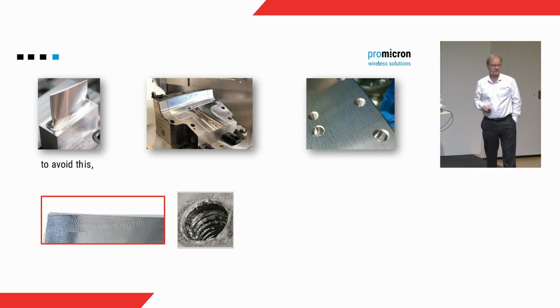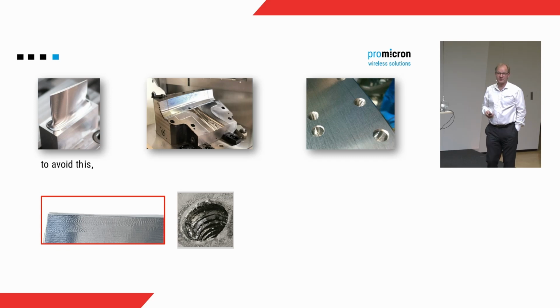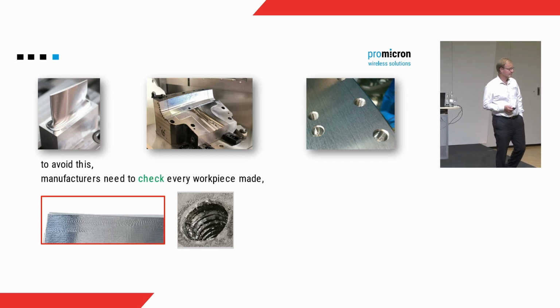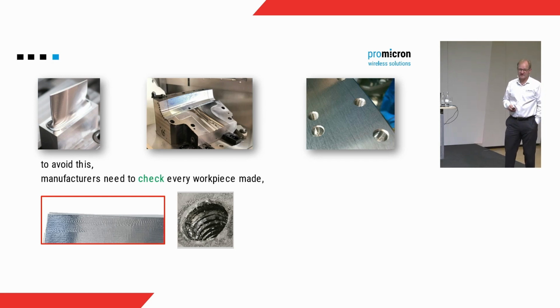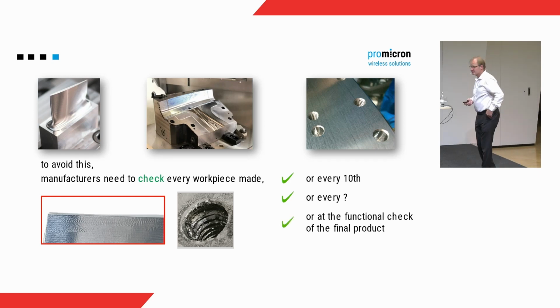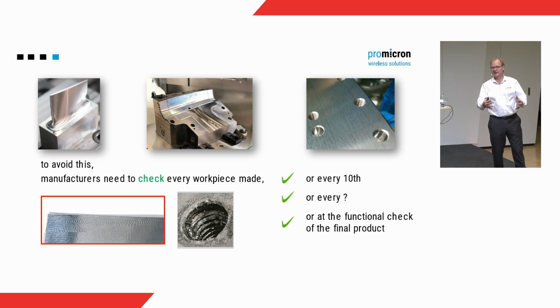How can we avoid this without just having to be next to the machine and hear it and see it? Manufacturers need to check every workpiece made. Or is every workpiece too expensive? Maybe only every 10th, or maybe only every so many workpieces. Or find out whether it all works at the end when you've put the entire system together, and then you find out it doesn't fit, or it doesn't pass the quality control. It would be far too expensive to check every workpiece for most applications, not for all.